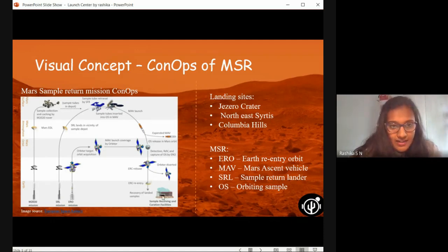So the crucial part comes here with evaluating the re-entry phase of this capsule, because the atmospheric conditions in which the experiments were conducted on Mars are completely different from when the re-entry is happening. So it is really very crucial in every re-entry phase as well as the landing phases here.